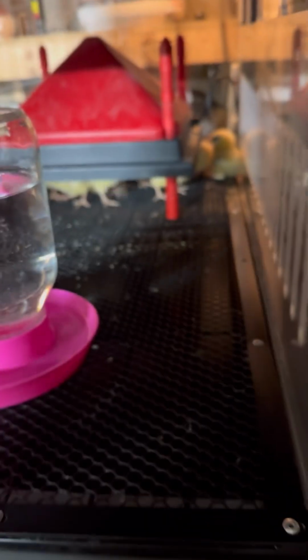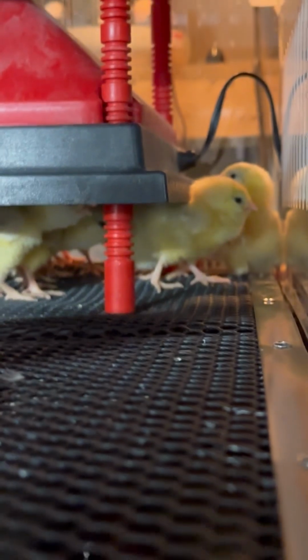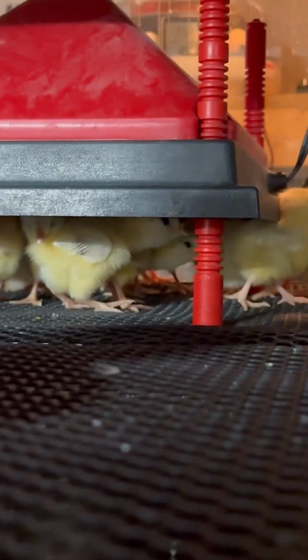But first, would you love to see the new babies? These little babies are some Isabel Americanas, and then there are some Isabel Wheaton splits in here. Isabel Americanas are technically lavender Wheaton Americanas. Wheaton is their base, and then they have a couple generations of that lavender gene bred in there.